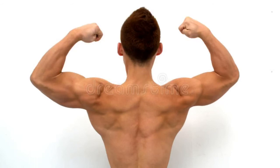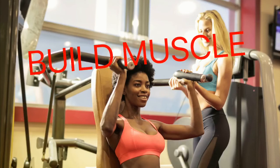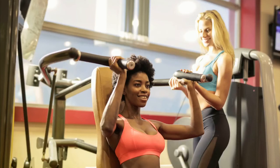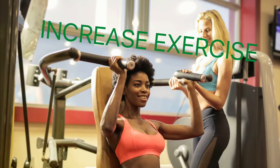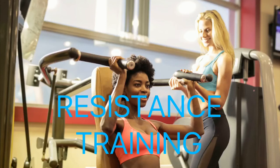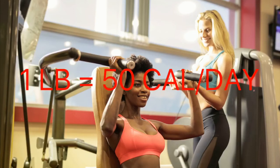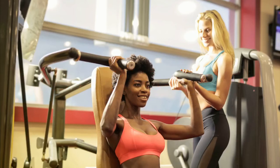Is there anything you can do to stop losing muscle while you're dieting? Besides making sure that you're getting enough calories to burn fat rather than muscle, it's also possible to build muscle, which boosts your metabolism. The way to do this is to increase the amount of exercise. While cardio, such as walking, jogging, and swimming, helps to tone muscle and burn fat, strength or resistance training will increase the amount of muscle you have in your body. For every 1 pound of muscle, your body uses an extra 50 calories a day. 10 pounds of muscle will roughly burn 500 calories a day without you doing anything.